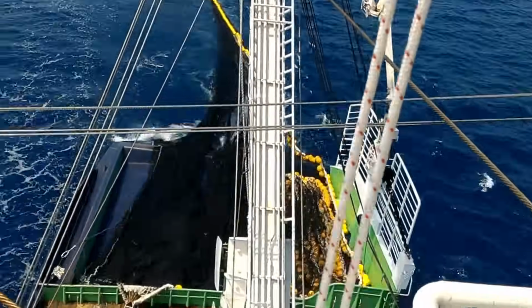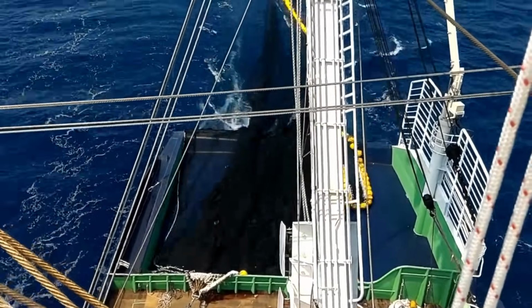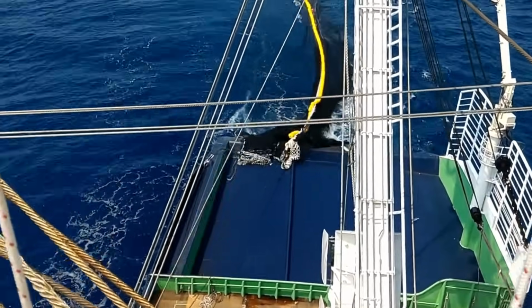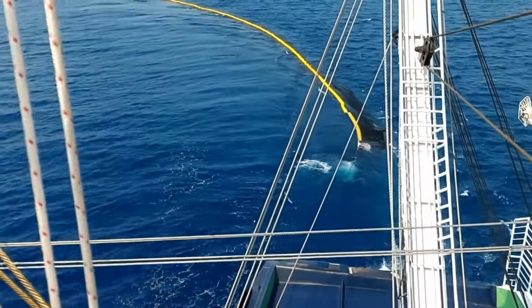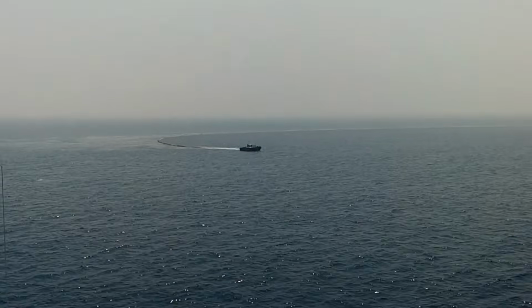Some ships also have vacuum chambers and automatic packaging machines to preserve the tuna in sterile packaging, serving direct export to the Japanese, European or American markets, places with extremely strict inspection standards.